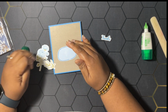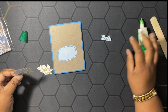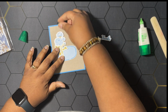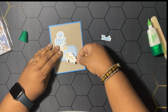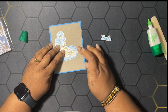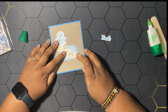I'm putting it a little lower than center. Then I'm going to glue this down. I think I want to put it about right there. We're going to glue this down about right here, like that. I think I need to turn it just a bit more.